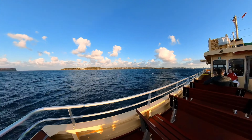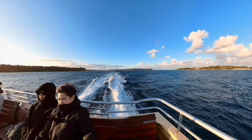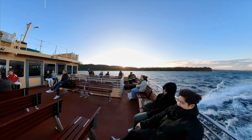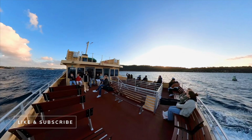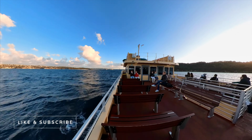Heading back to Sydney on the ferry brought its own share of adventure. The initial moments were a bit wavy, but it added a playful twist to the journey. The ferry gracefully navigated the waters, and we couldn't help but feel the rhythmic sway beneath us.